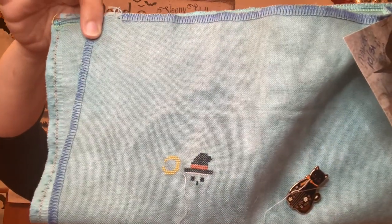Because I really wanted to get this scarecrow done before the end of October. I picked this back up over a week ago and I petered out pretty quickly because I don't know what to do. So you tell me, please let me know.